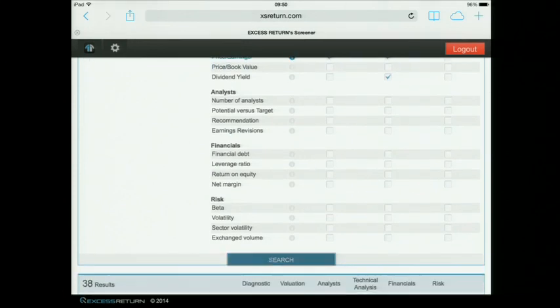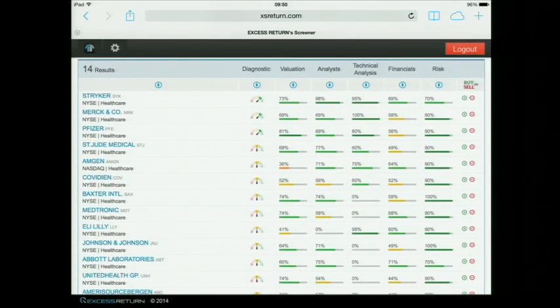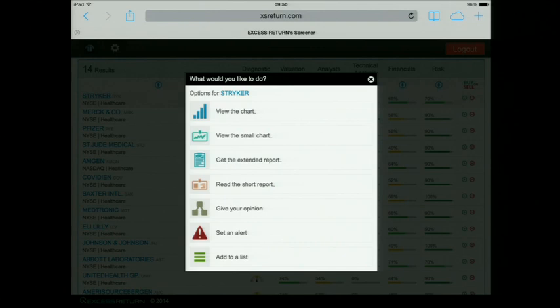Thank you. We're going to refresh. And these are the hot stocks. They are ready for action. So let's pick the first one, Stryker. Sounds very interesting. Now, how do we get information on that? A quick analysis, now and fast. And here is the solution, the automatic report.